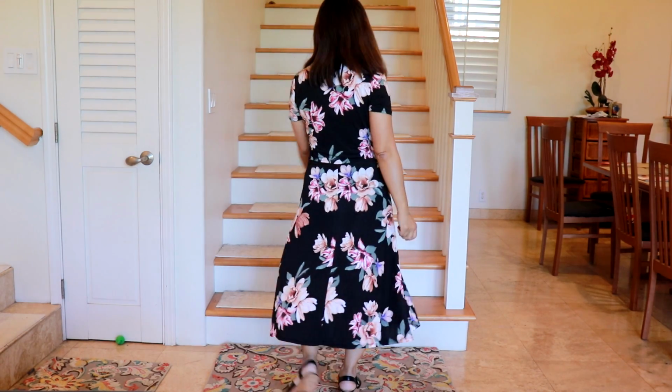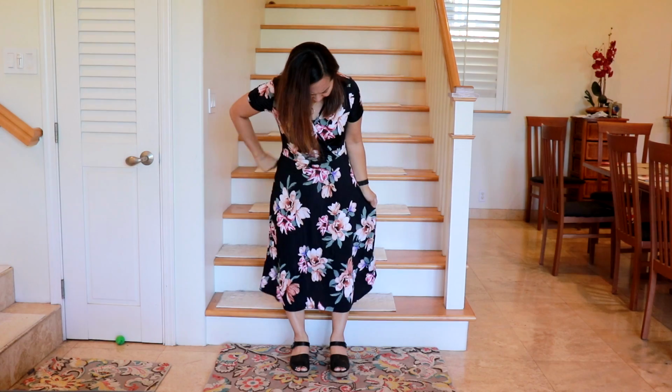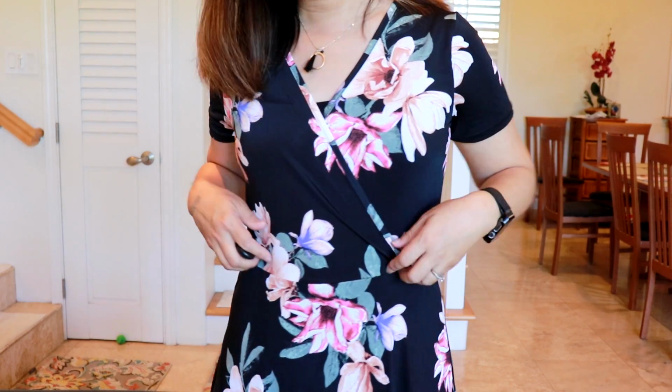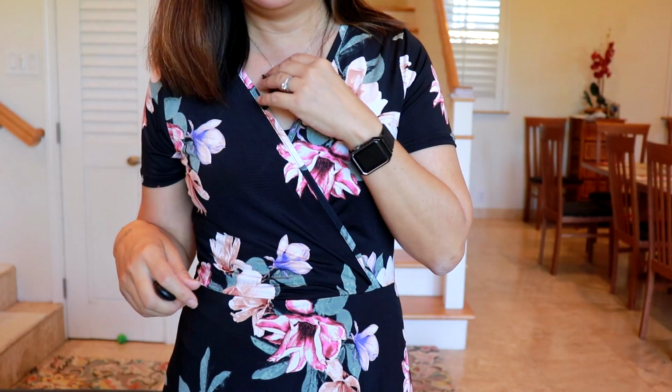Okay, so here's the dress. And actually, I think this looks pretty nice. The length is, you know, kind of on the longer side. I guess it would be considered a midi dress, but I think it actually looks okay. I think because this is kind of more of a fit and flare style, it looks okay. It's a faux wrap, which I like that style.